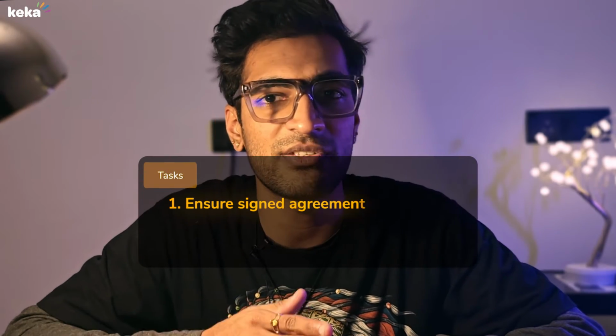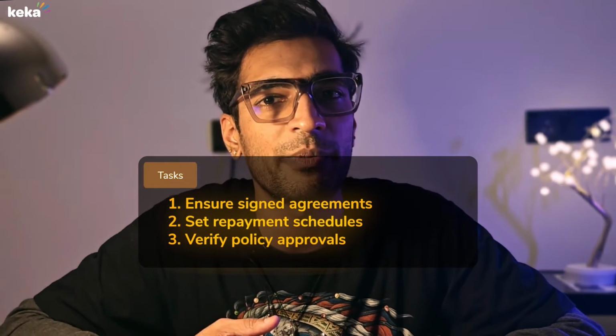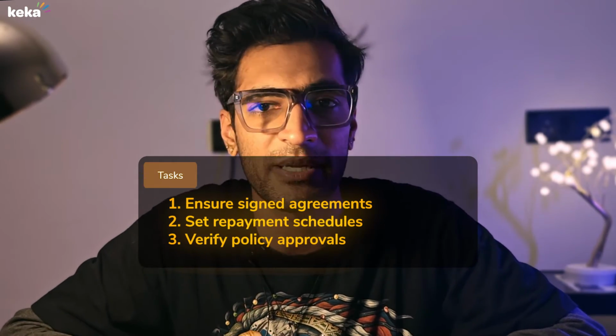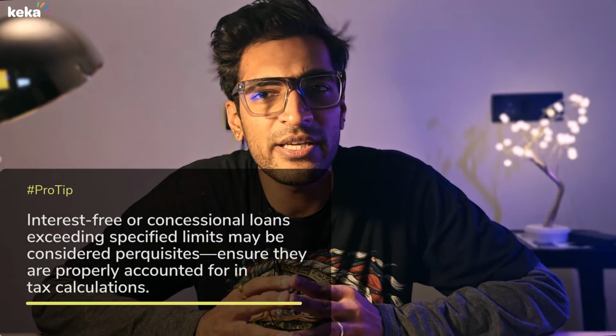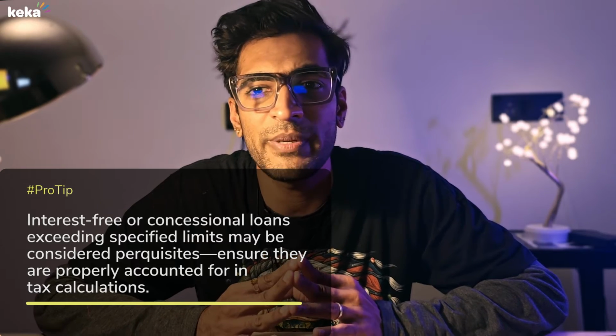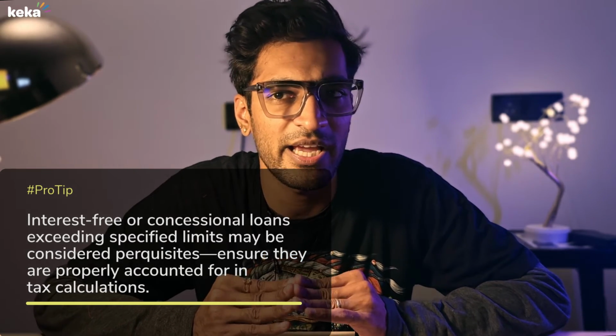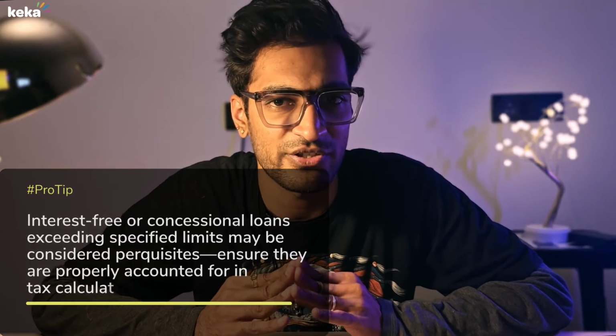For advances that will carry forward to the next financial year, ensure proper documentation exists, including signed agreements for the advances, established repayment schedules, and appropriate approvals as per your company policy. From a tax perspective, remember that interest-free or concessional loans exceeding certain limits may need to be treated as perquisites. Ensure these have been accounted for in your tax calculations.